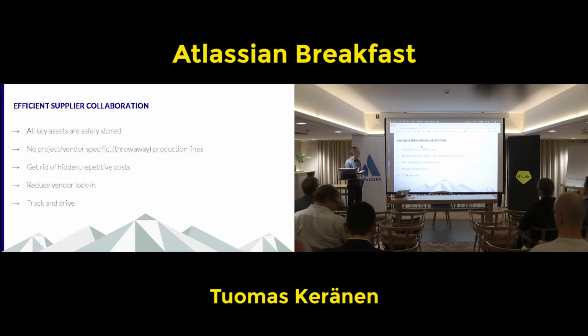There are many benefits coming out of this centralized platform from the supplier collaboration perspective as well. All the valuable assets that you are creating and paying for, like the source code and IPR, never go missing, because everything is stored in the system and is eternally available. This is very useful, for example, when handing over work from the development to the maintenance phase. If you have a separation of maintenance and development people, the people will change, but the project and the production line itself doesn't. It's always available, the platform.